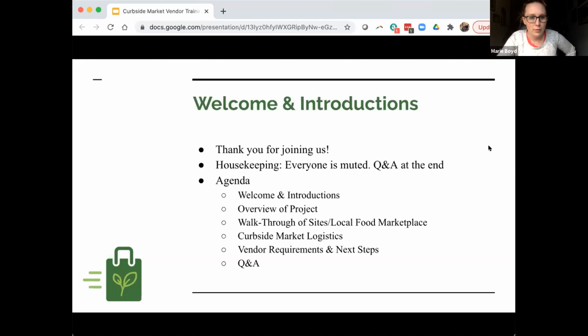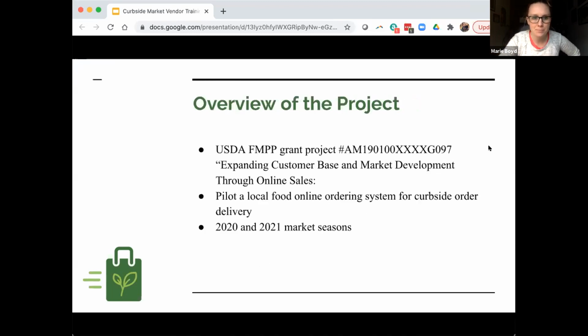So we will walk through a high-level overview of what this project is, just so you make sure you know what you're getting into, and then really walk through that system, logistics, local food marketplace, which is the platform that we use for Curbside Markets, and next steps and vendor requirements.